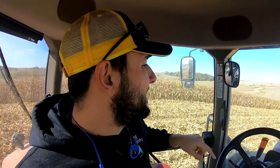There's the 7088 chooching out its black smoke. Kurt's on his last pass, Pat is on his last pass. We're gonna finish up here, fuel things up, and we're probably gonna take both combines and a grain cart over to Tim Zimet's farm. It's about 15 miles away, and we're gonna start combining beans.